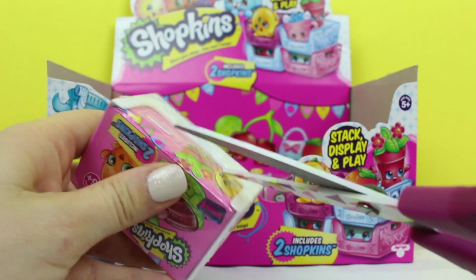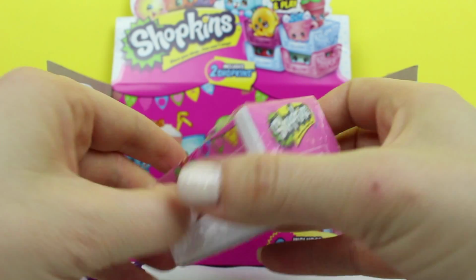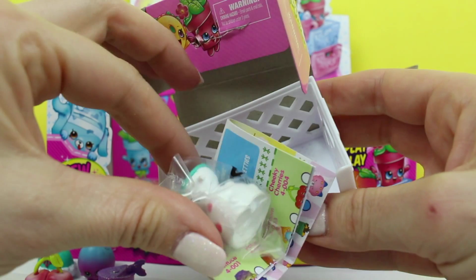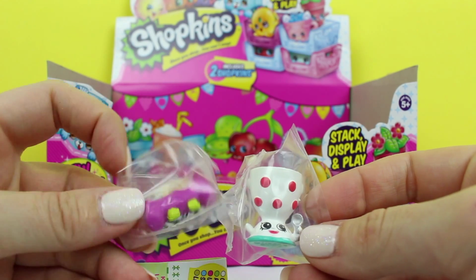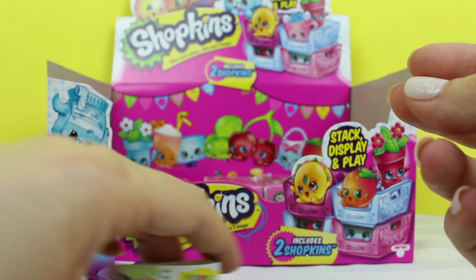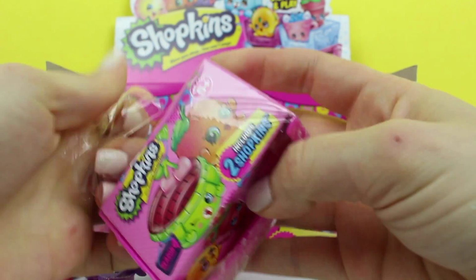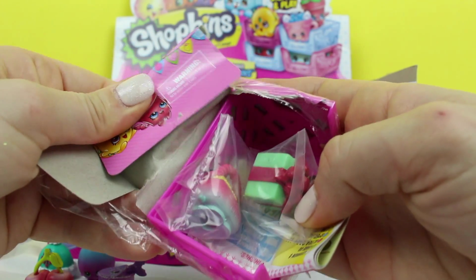Next one. Oops, cut the paper on that one. Who's it gonna be? No duplicates, no duplicates, no duplicates. Oh no, it's a duplicate. Surprise, Edgar Eggcup and Bonadette, who came flying out at you. More duplicates. Is it gonna be a duplicate? Keep your fingers crossed. No!